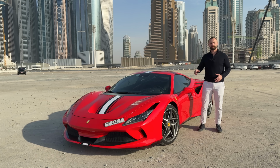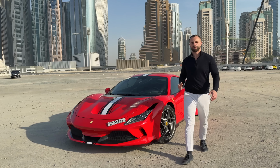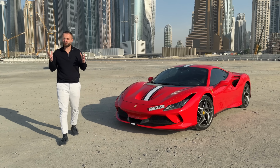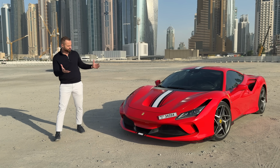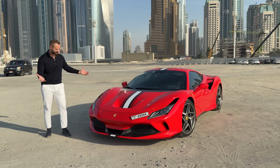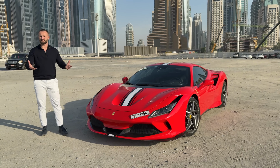But I'm going to talk about the car and I need you to stay with me. Let me show you. Let's talk about the design because obviously this is not just a car, this is a piece of art. True Italian Ferrari typical spoilerless design. Look at it, a timeless beauty instantly and already.